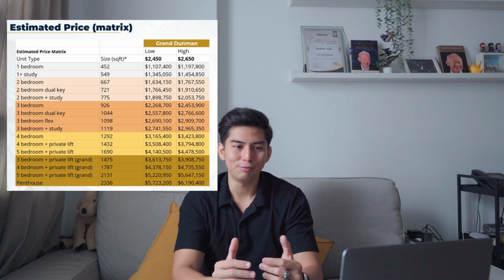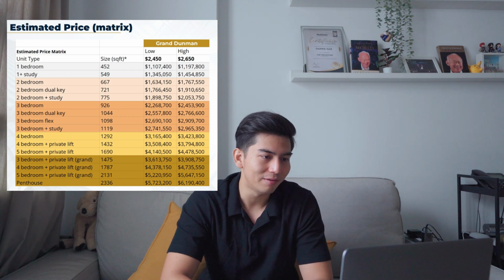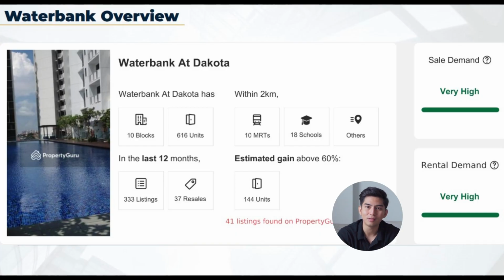So now let's compare to resale. Nearby we have this condo called Waterbank. It is also a very similar development with 600 units, so it's a pretty good size development. It's a 99-year development, TOP about 10 years ago. So when we look at the transactions in Waterbank, we can see that even though it's a resale that is a little bit old already, the quantum of the unit types are not too much different from Grand Dunman.